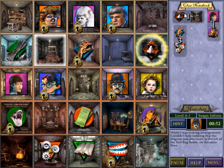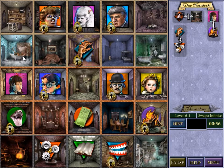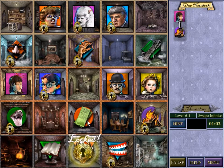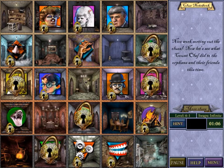Oh, what's this clue? So the Red Rag Room, huh? That's the name of the room. I guess we could call it the Red Rag Room if we want to. It's not a very scary or intimidating name, I don't think, but sure, let's go with that.